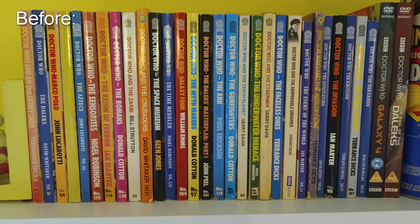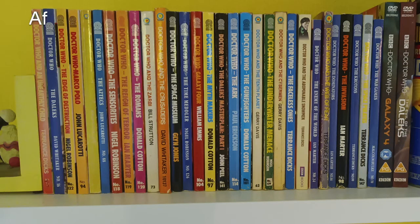As always, here was my Doctor Who Target book collection before this update. And here is my Doctor Who Target collection after. I won't bore you by reading out all the titles, because I now have 30 out of the 50 first and second Doctor ones I intend to eventually get.